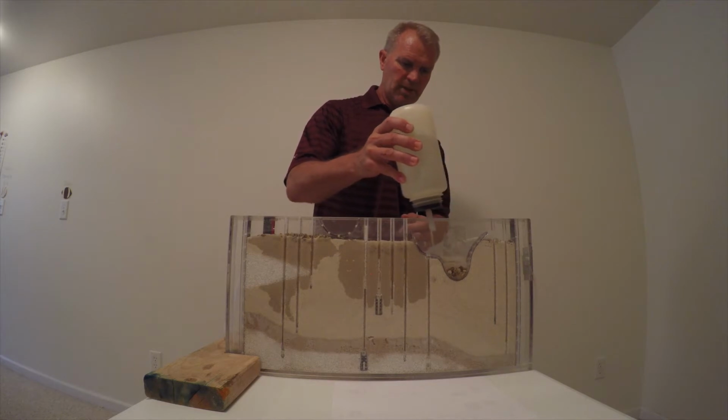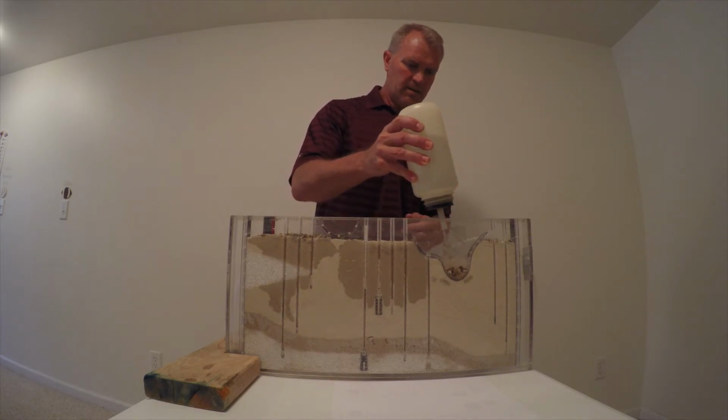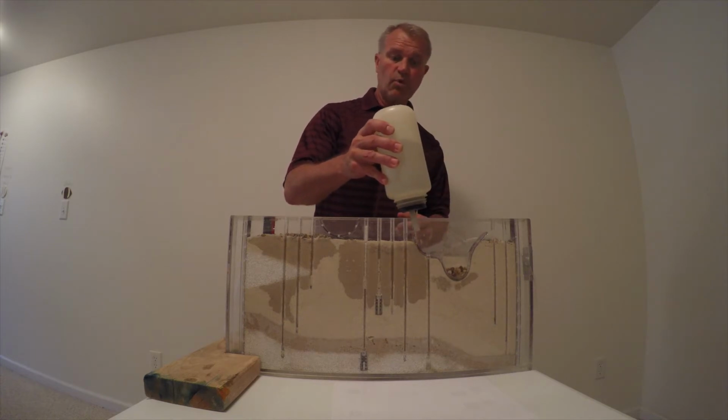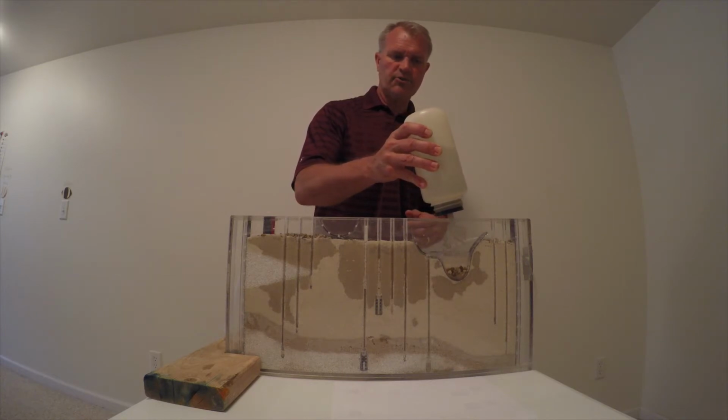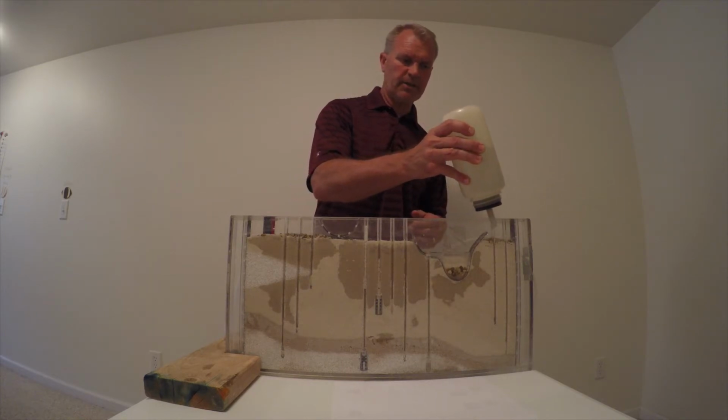So here we'll fill up a lake, and some of that water will soak into the ground as well. For any of you that have dug a hole on the beach next to the lake, you know that your hole starts filling up with water. We talked about that earlier.